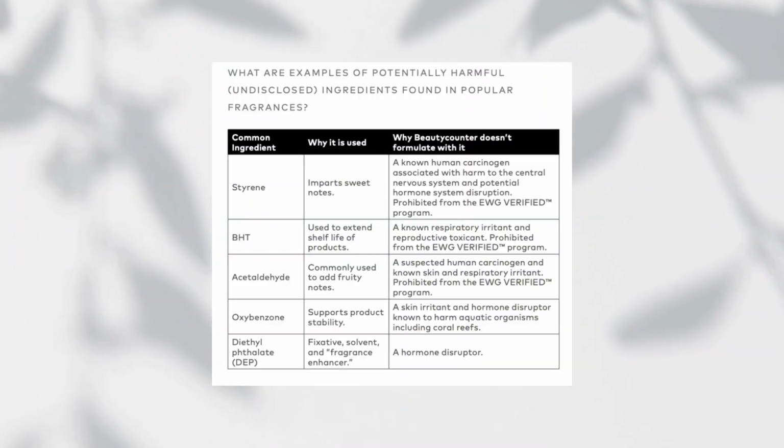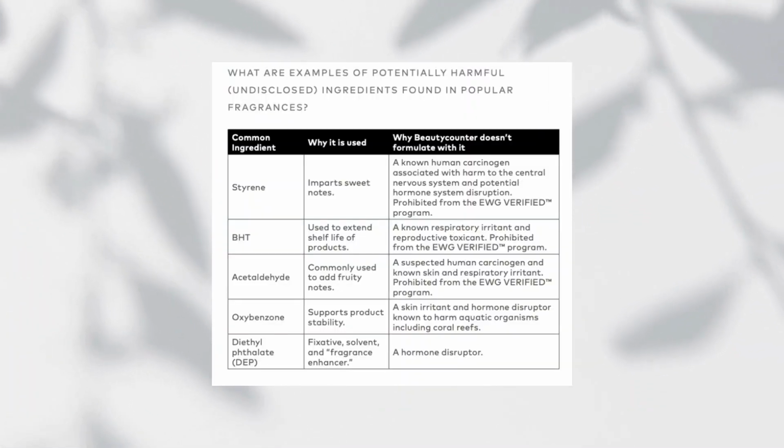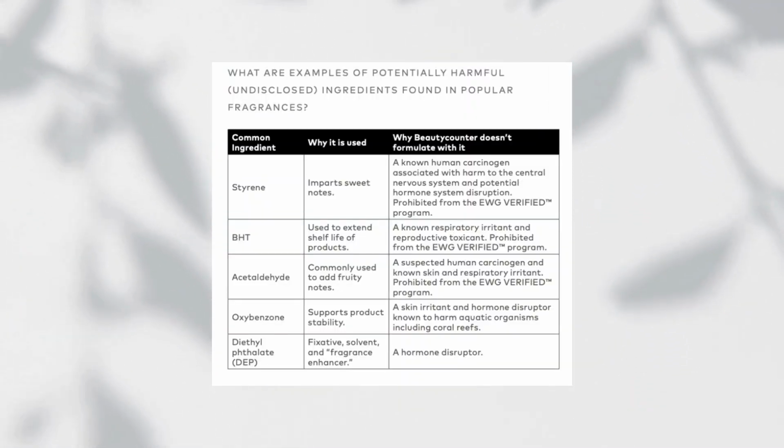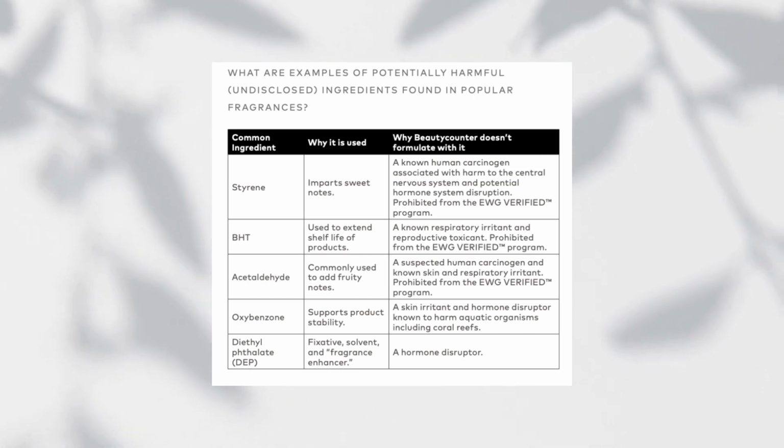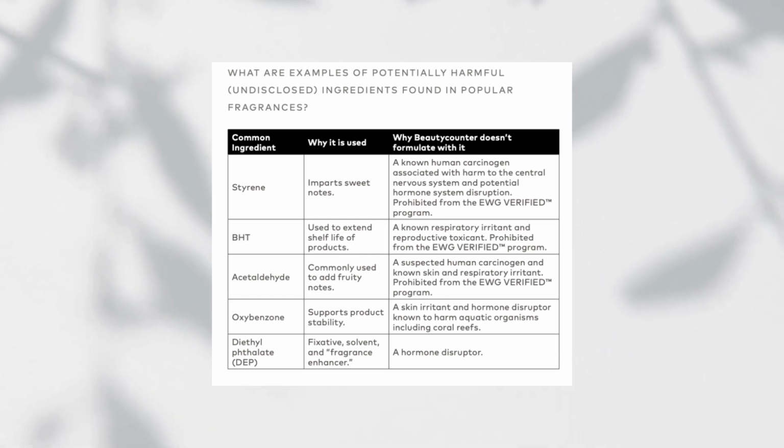So I'm going to be putting up a list of commonly used ingredients in fragrances, even high-end fine fragrances, that are either potentially harmful, questionable, or actually known toxins. Go ahead and take a screenshot and look into them yourself, because I'm not a fear-mongering type of person, but I know I'd rather stay away from questionable ingredients or possible known toxins, especially if I'm inhaling something like a spray fragrance. I'd rather support brands that are cleaner and are transparent with their ingredients.